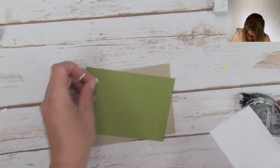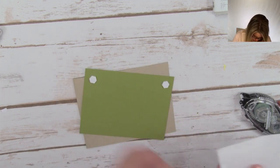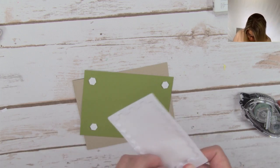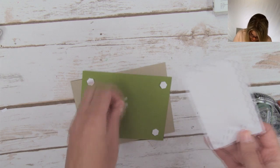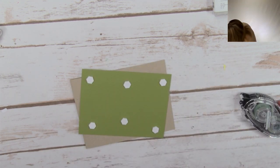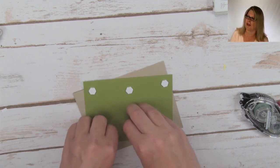All right. I'm taking some Stampin' Dimensionals, just placing those on the back. This little package that I'm using right now is from my Paper Pumpkin. They always give you extras in the Paper Pumpkin, so I figure, well, why waste them? May as well use them. Paper Pumpkin kits have so many little things in them.